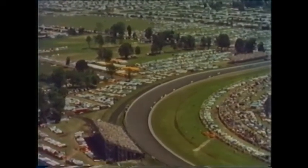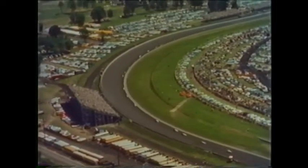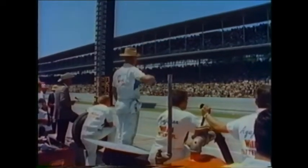The field begins to spread out, with Parnell Jones steadily pulling away from the rest of the pack. Parnell Jones is really charging. No one can stay with him.